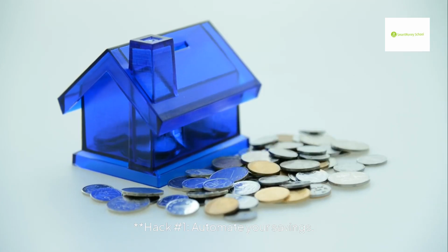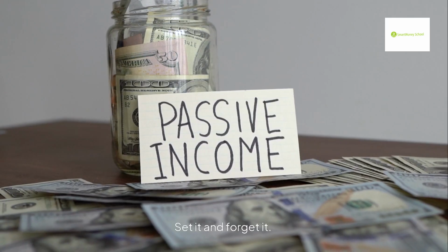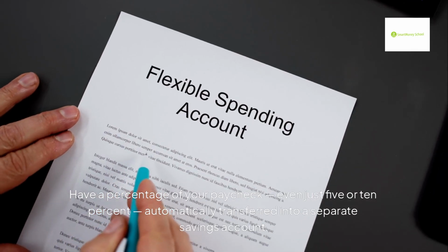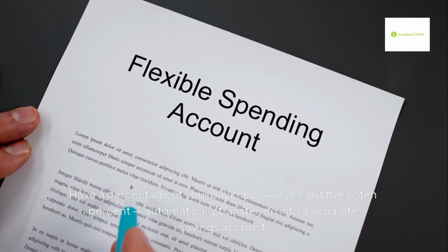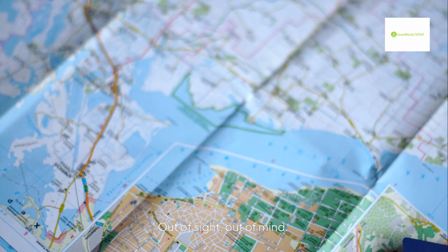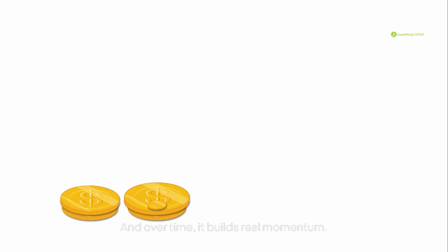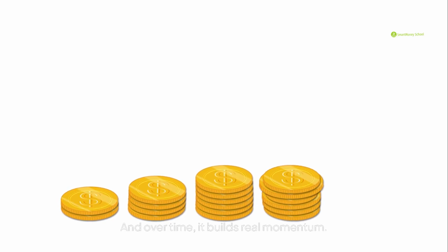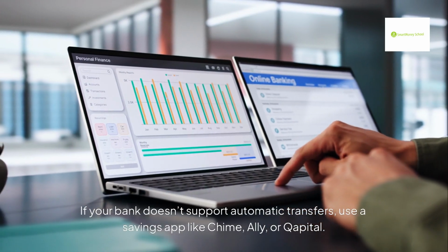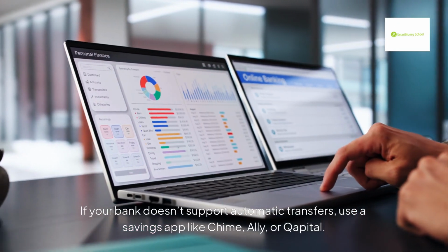Hack number 1. Automate your savings. Set it and forget it. Have a percentage of your paycheck, not even just 5 or 10%, automatically transferred into a separate savings account. Out of sight, out of mind. You won't miss it. And over time, it builds real momentum. If your bank doesn't support automatic transfers, use a savings app like Chime, Ally, or Capital.